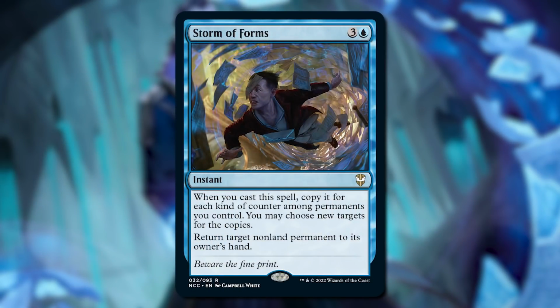This was a design I remember seeing and immediately being like, that's awesome. I love it. I think the only thing we changed is we made it bigger and added a mana to it, right? I think we bumped it from a 4 mana 2/2 to a 5 mana 3/4, and it just kind of stuck. Let's move on to Storm of Forms.